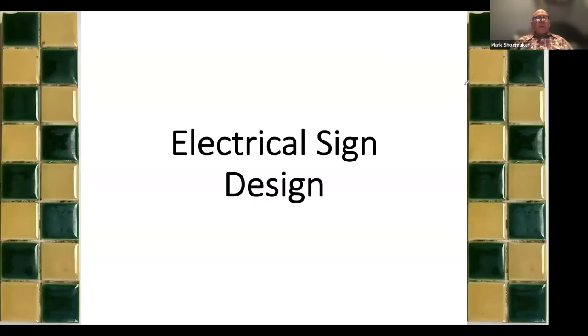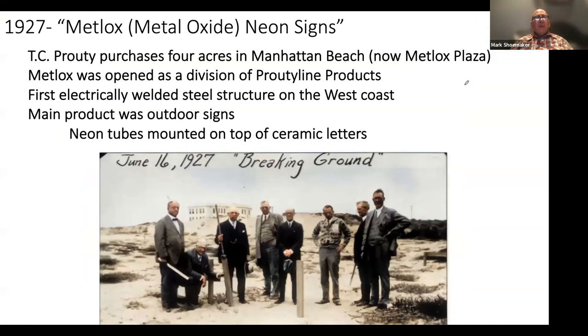So along with building that house in 1926, he and his sons ventured off into electrical sign design. In 1927, T.C. Prouty purchased 4 acres in Manhattan Beach, where the Metlox Plaza is now. And Metlox was opened as a division of PROUTYLINE products. They had the first electrically welded steel structure on the West Coast. And the main product was to be outdoor signs, where they were going to mount neon tubes on top of ceramic letters. So that's a groundbreaking picture there. And that's the first Manhattan Beach City Hall behind them.